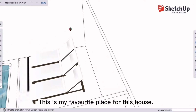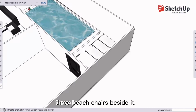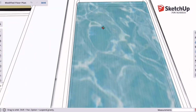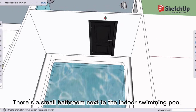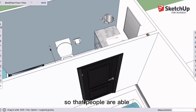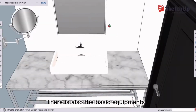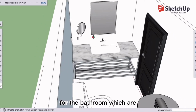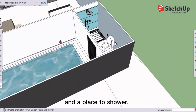This is my favorite place in this house. It is a long swimming pool with three beach chairs beside it. There's a small bathroom next to the indoor swimming pool so that people are able to shower right after they swim. There's also the basic equipment for the bathroom, which are the basin, mirror, toilet bowl, and a place to shower.